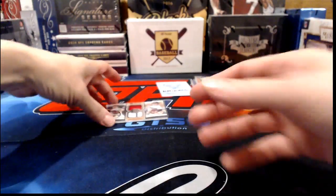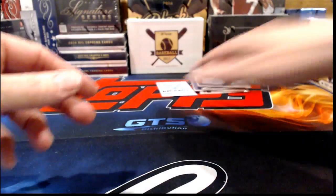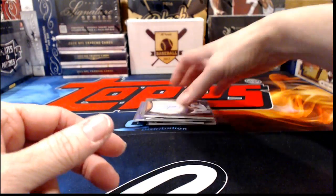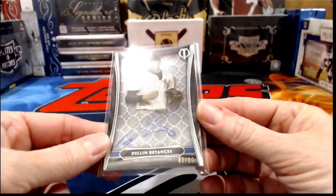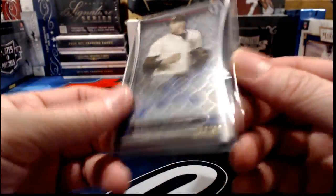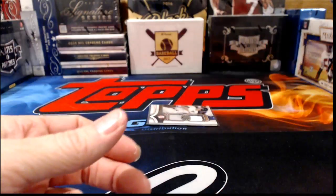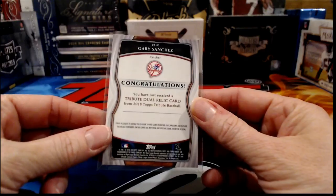We've already been through these two, but that's awarded to the Cardinals by way of random. This one was awarded to the Rangers by way of random. We have the redemption for Daniel Murphy, which goes to the Nationals. And then to wrap things up here, David Justice, Braves. Dellin Betances is numbered to 99, Yankees. Again for the Yankees with Derek Jeter. And again for the Yankees with Gary Sanchez.